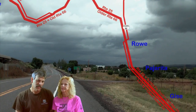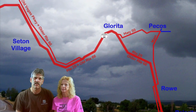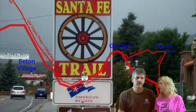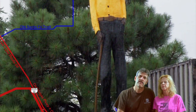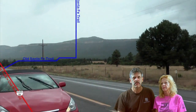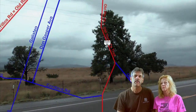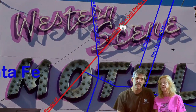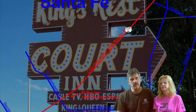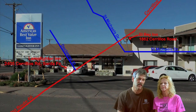As you continue on your way to Santa Fe, you're going to have little towns on your left and little towns on your right that you could stop and you could explore. Now on our way to Santa Fe, we're going to be traveling on the old Santa Fe Trail. But in order to get into Santa Fe, you're going to have to exit the Santa Fe Trail, which is Route 66, and go on the Pecos Trail. The Pecos Trail is also Route 66, and that brings you right into the city of Santa Fe, right through the most touristy parts of it, where you see the churches and everything else. We're heading for the Lamplighter Inn.